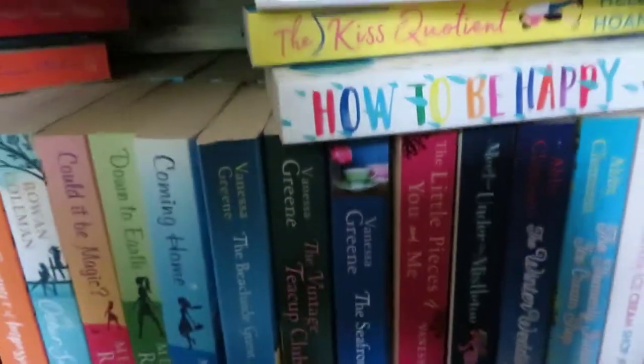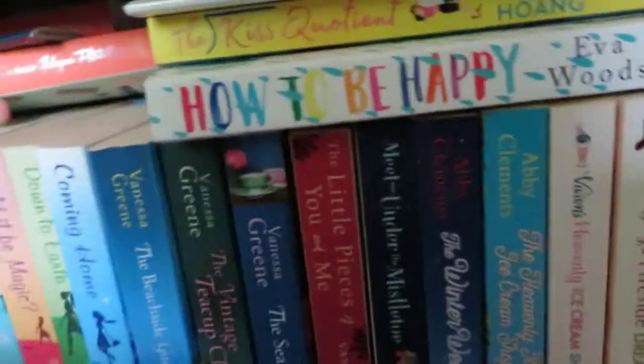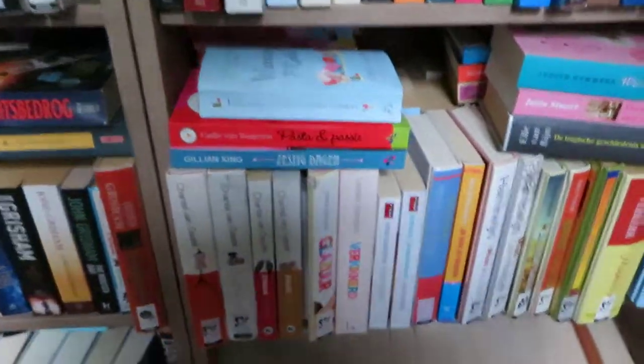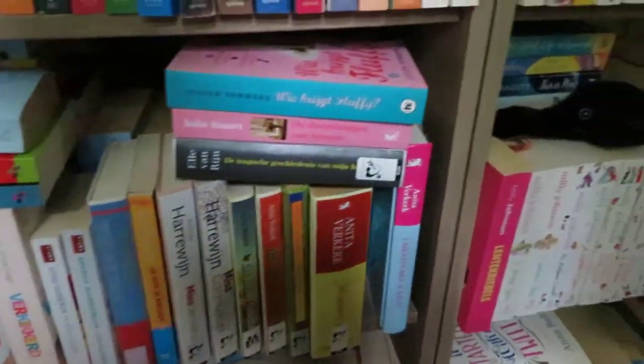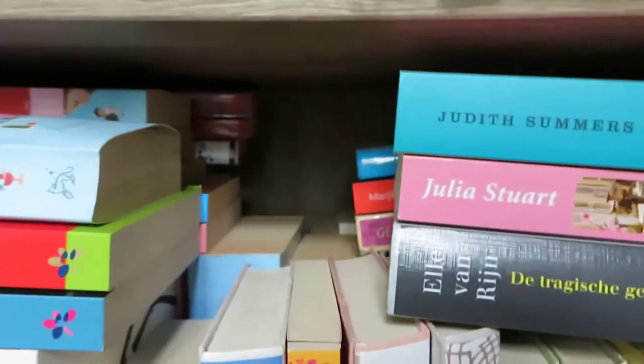We got Cecelia Ahern. Mike Gayle, and behind it is Katie Fforde. I'm not sure if that's how you pronounce it, but here we have some Dutch ones. Chantal van Gastel, Lisette Jonkman, Astrid Harrewijn, Anita Verkerk. And behind it are some other more Dutch rom-com chick lit books, as well as some translated ones.